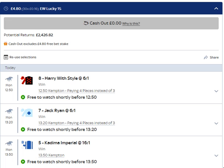I've taken all the prices. I think a lot of them are a decent value. They may change in price, and you may find at 9 o'clock the price changes anyway when the market opens properly. But I've had a decent bet.